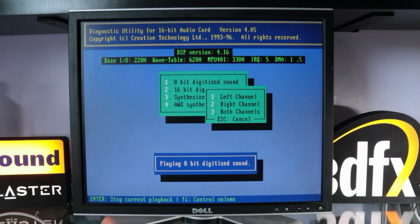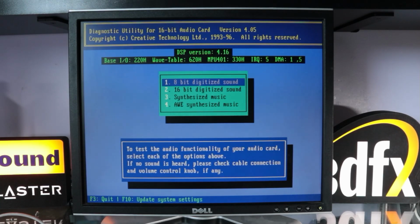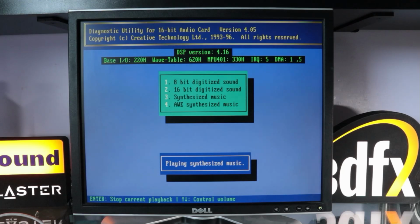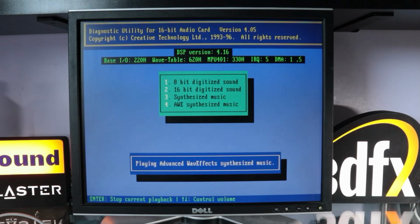Yes. So of course the crucial part of this is there's an extra step which you don't get on your normal Sound Blaster 16s, and that is to check that the software synth is working with your sound fonts, and that's probably going to be the thing that I'm most worried about with this card. So let's see if it works. Yes, it does. So we're wired for sound.